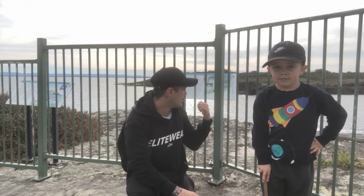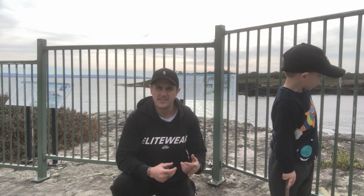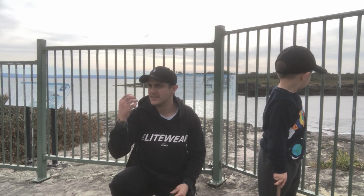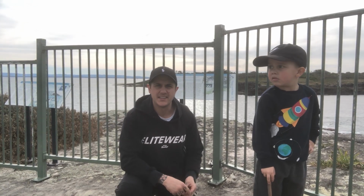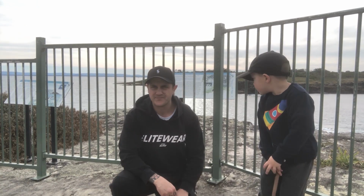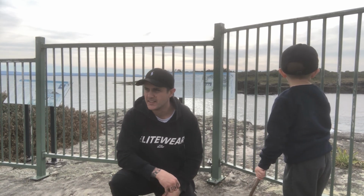Righto guys, so behind us is Bowen Island. On the map that the park gave us, it does say that boats and stuff aren't allowed within 30 metres of it, and I was trying to work out why, but there's a couple of signs behind me that say that it's home to 500 mating penguins. So I'm guessing that's why there's not allowed any boats near it or any people on it.